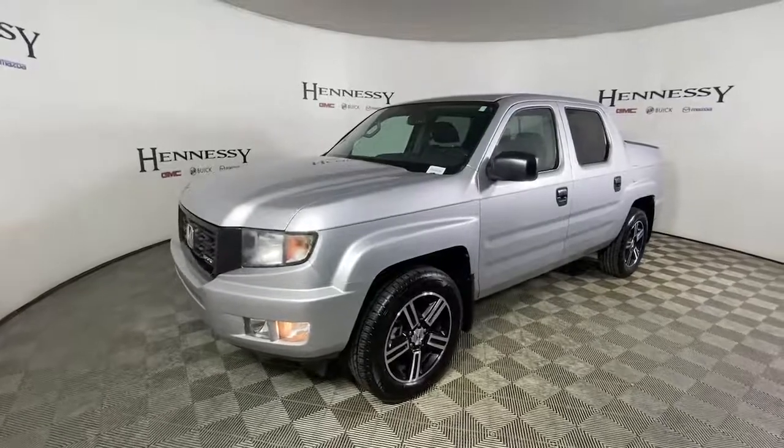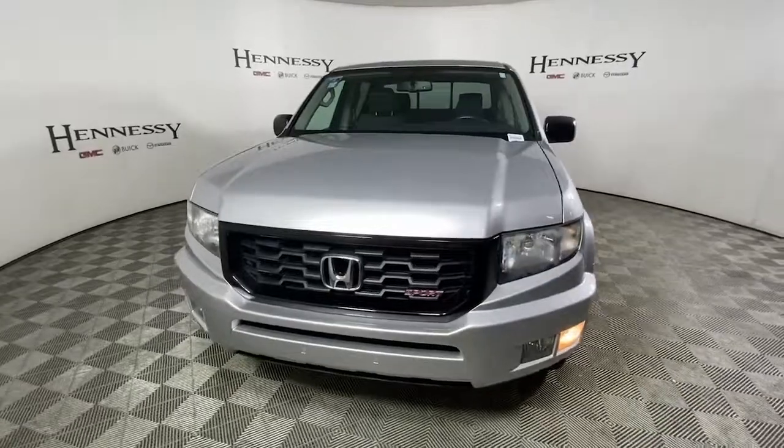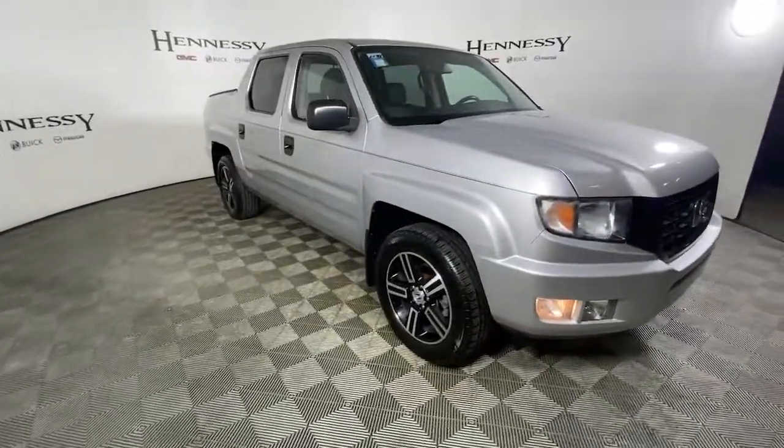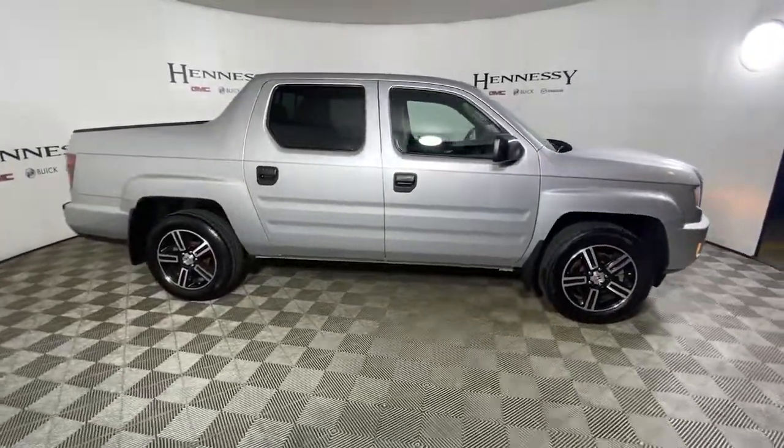Take a moment to check out the 2013 Honda Ridgeline. This vehicle still has fewer than 60,000 miles on the clock, so it won't last long. This Ridgeline takes a thoughtful approach to meeting the demands of your active lifestyle.